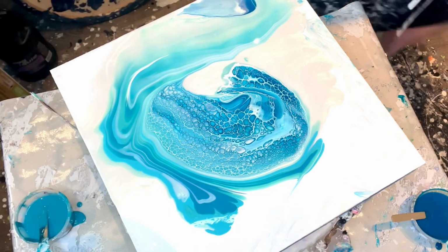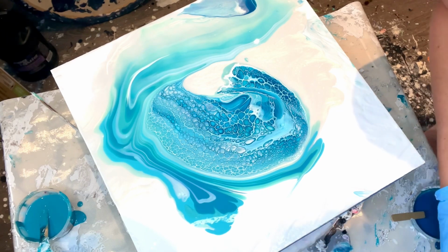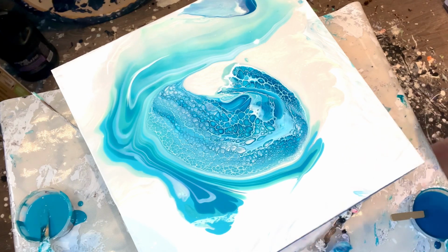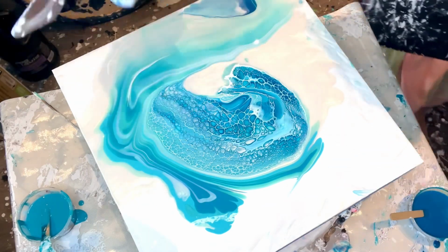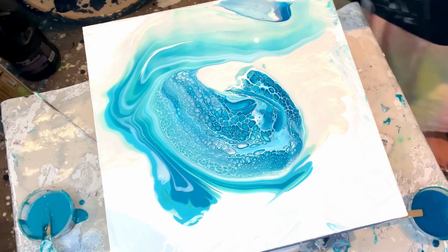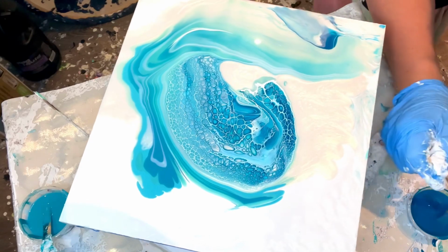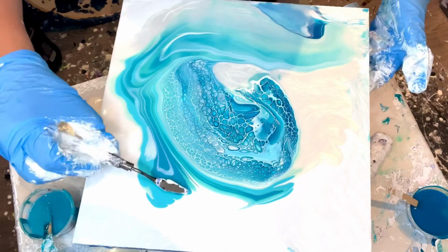Should I do a mini swipe? Do I have my little swiper here? I have a teeny tiny swiper that's too small. Look at this little guy. What do I even do with that? I'll try for funsies. Let me just put some cell activator on the back. You know, see what happens. Oh, let me put some little turquoise. There we go. And we're gonna go.